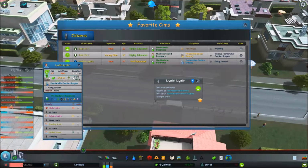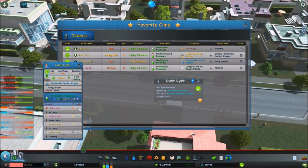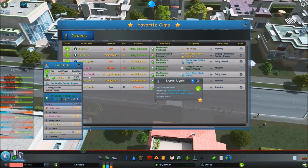Again, all that information that we already talked about in visual form. And then it also will show you how the residence is overall. Is it doing well with crime or pollution or whatever? And then also the various other people in that home. So in this case, other family members, it looks like. And I think I can just add and remove them. See the little star icons there? Yep, there we go. They're all my favorites now.